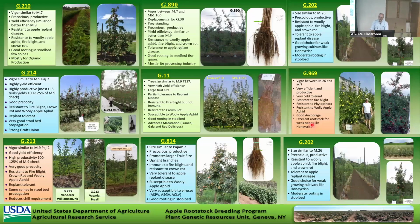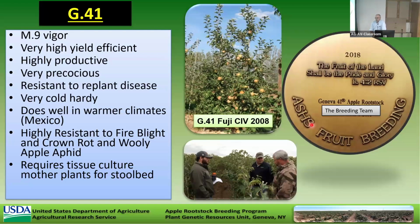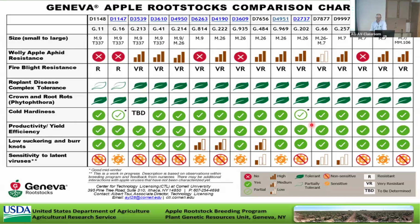And so we've released several rootstocks. These are just a number of rootstocks that we released. Some of them have received medals because of the unique qualities that they have portrayed. And in fact, this was the first rootstock that combined both replant resistance, resistance to woolly apple aphid, and all sorts of other good things. But no rootstock is perfect, so we continue to work on things.